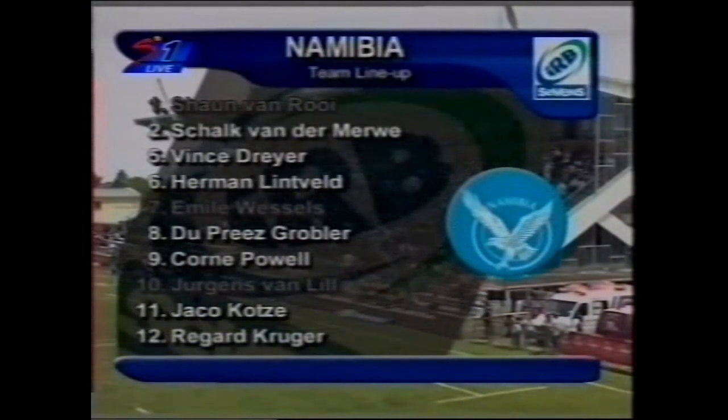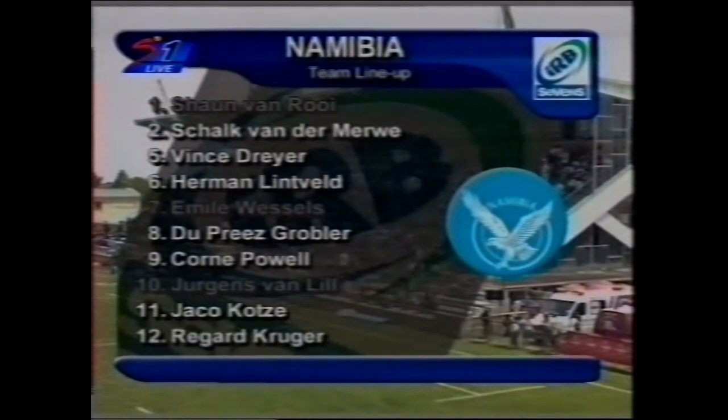Happy scenes, good crowd here, and of course all building up to a great semi-final ahead, believe me. South Africa, the hosts against England, to come up later, but meanwhile here's Namibia. Vince Dreyer has been a power on the land since he made his mark. Schot van der Merwe, Hamilton Vince, a useful side, and they're getting better by the game.